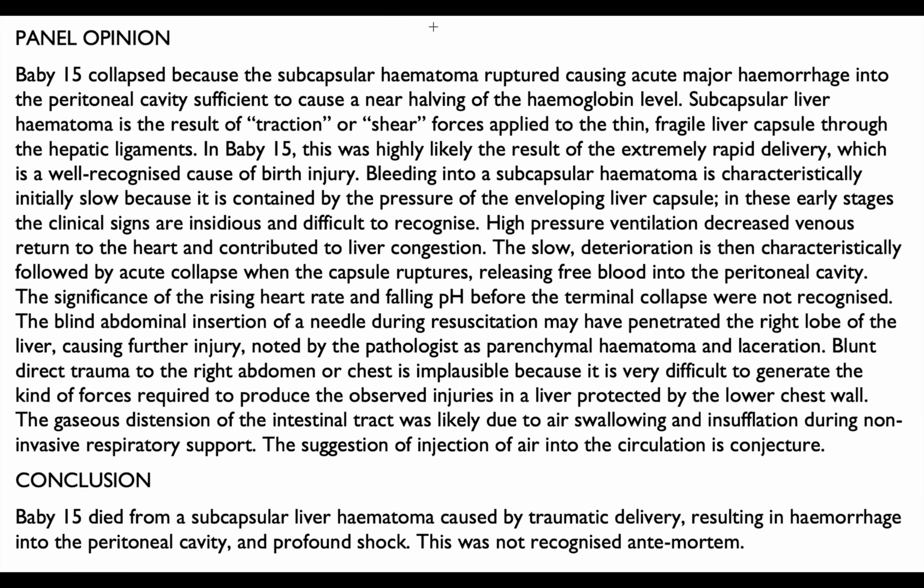So this is child O, or baby 15. This infant collapsed because the subcapsular hematoma ruptured. So there was very clear evidence of a subcapsular hematoma, and that was mentioned in the pathology reports for this infant. It's quite incredible that this was overturned and the presence of this subcapsular hematoma was completely downplayed in court. So the subcapsular hematoma ruptured, causing acute major hemorrhage into the peritoneal cavity, sufficient to cause a near halving of the hemoglobin level.